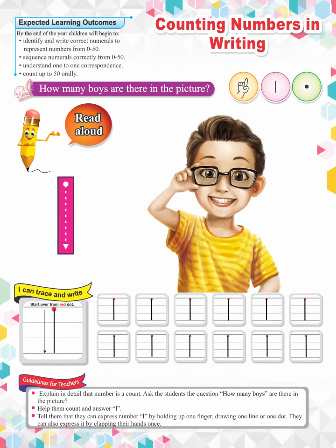Help the children with the tracing activity and appreciate their keen interest in accomplishing the task.